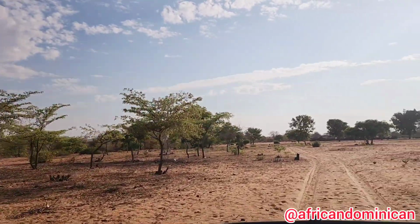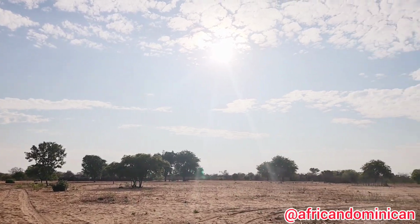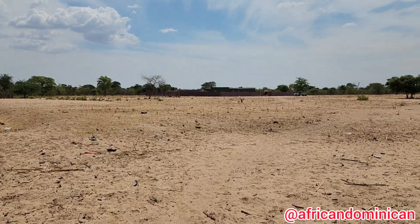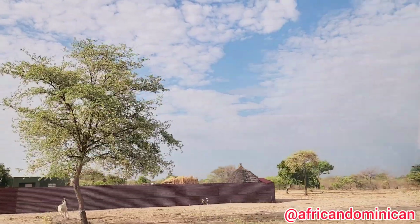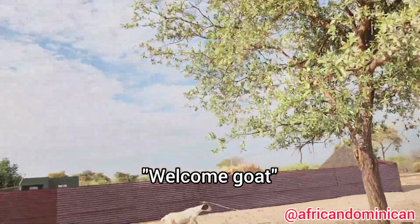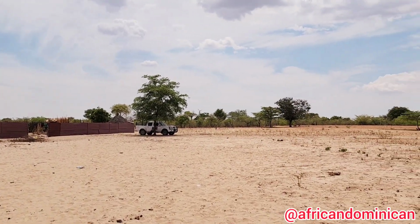And guys, as you can see, we have arrived on our property. This whole land belongs to us, and of course, we use it for also farming. There's also more land behind the building. And look, they have a welcome goat for us. Yummy. So there's a lot of space, and privacy is definitely not an issue.